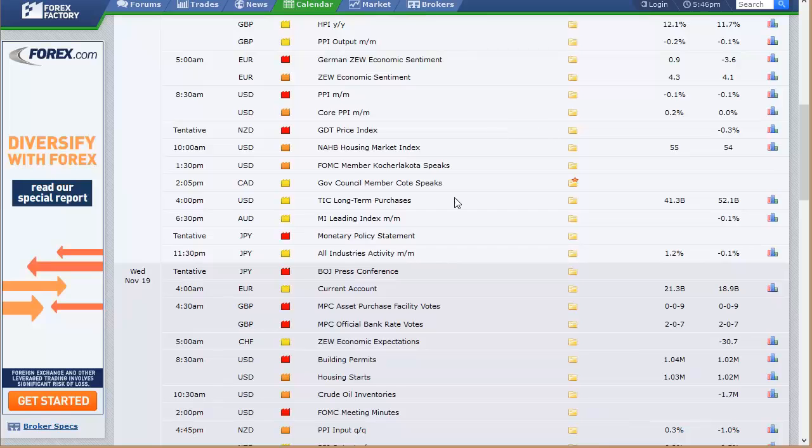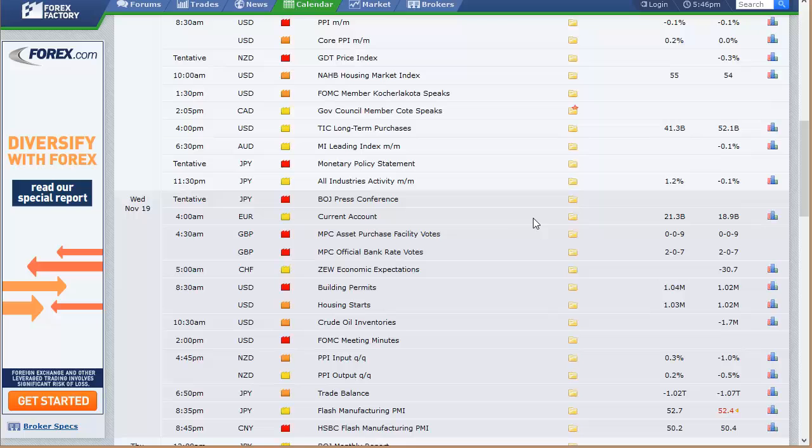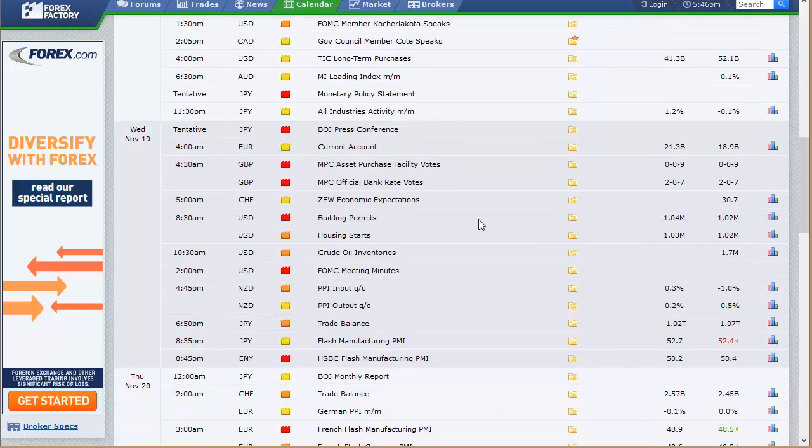Housing market index here in the US. TIC long-term purchases, 4 p.m. Eastern Time in the US when the stock market closes on Tuesday. We've got the MI leading index out of Australia that night. Monetary policy statement out of Japan, and the press conference from the Bank of Japan following that. So that'll make the yen-based pairs a little interesting. Remember the last meeting they announced their quantitative easing program. So we'll see if they have anything new to say there.